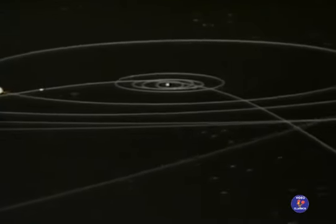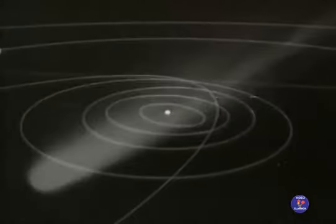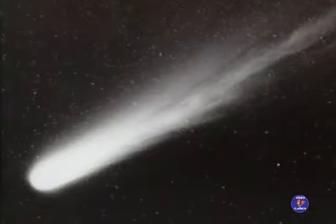The comet last rounded the sun in 1986. It was Halley's first appearance in the age of spaceflight. The European probe Giotto went to get a closer look and took a plunge into Halley's coma.